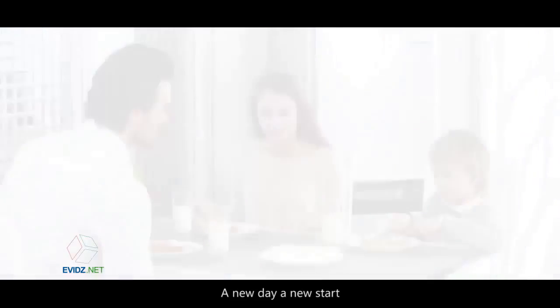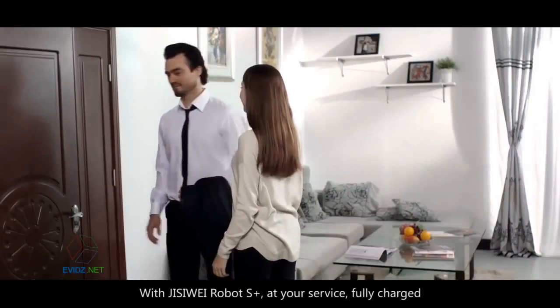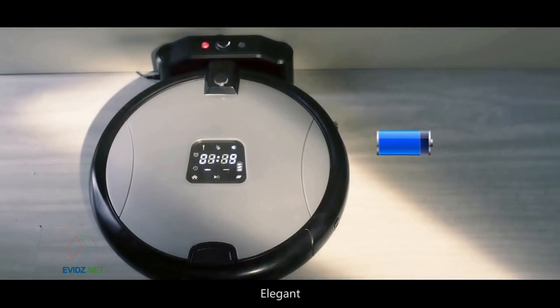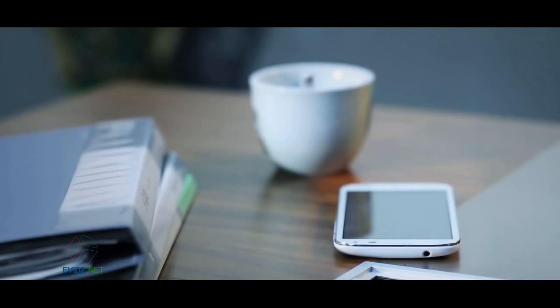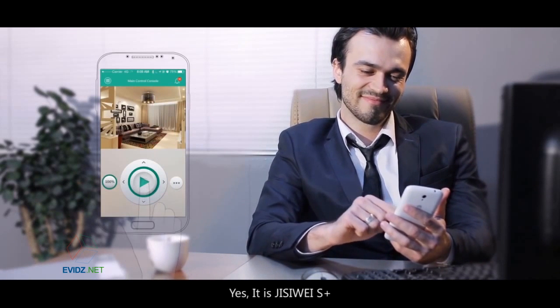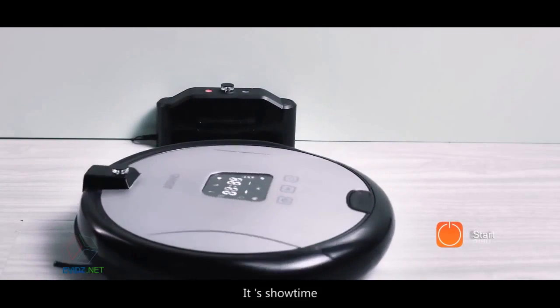A new day, a new start, with GCWay Robot S Plus. At your service, fully charged. Elegant, energetic, and smart. Yes, it is GCWay S Plus. It's showtime.